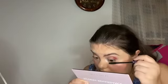For mascara, I'm going to use the Tarte Light Camera Splash Mascara. Look at the difference. This is with the mascara, and this is only one coat, and this is without.